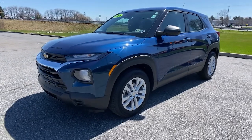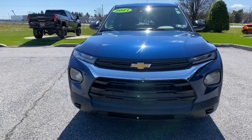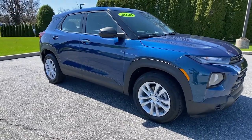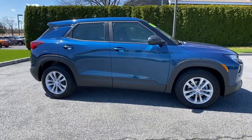You'll have love at first sight with the 2021 Chevrolet Trailblazer. This vehicle still has fewer than 10,000 miles on the clock, so it won't last long. This cleverly crafted Trailblazer delivers convenience, comfort, and style in a fresh, modern package.